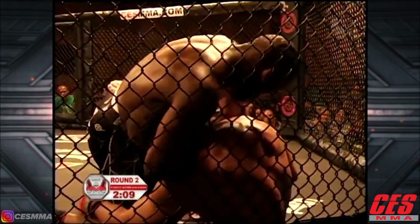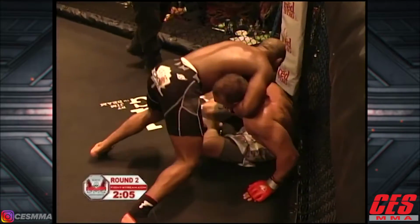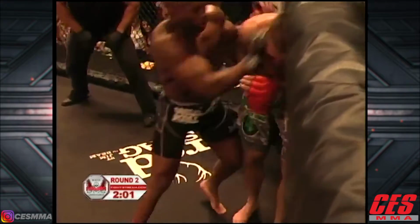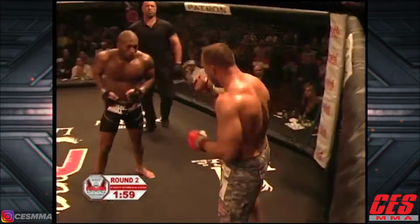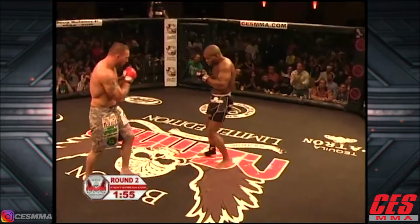He's looking for the guillotine here. Howard's got the over. 2:08 to go in round number 2. I don't know if John's got his hands together. He might. He's got to do a better job defending this. Chattelle. Nice job with the knee coming up. And look at that shot off. Perfectly. Exactly. Great job by the champion coming up off the canvas like that.